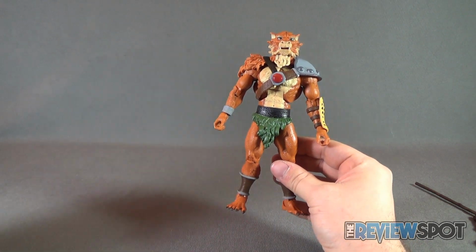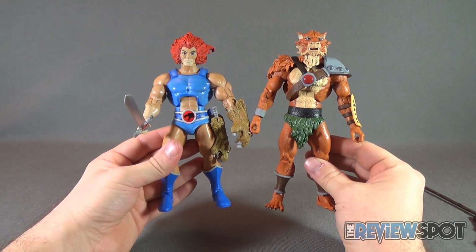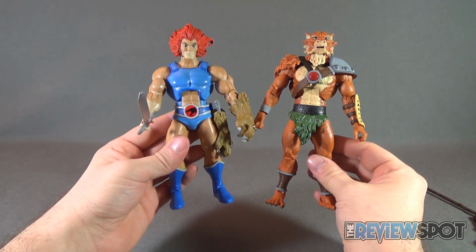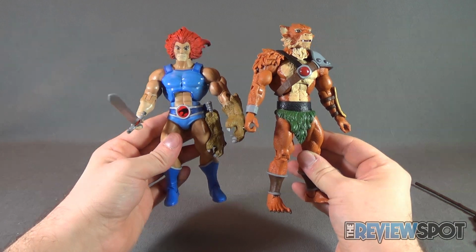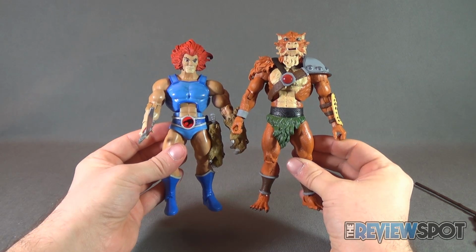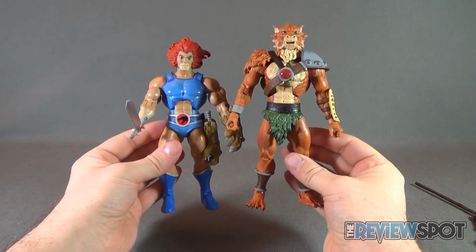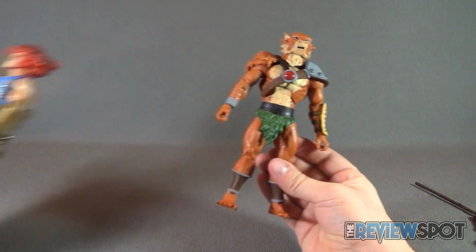Comparing him side by side with the only other figure that we've gotten from these releases, the Lion-O, Jackalman ends up making Lion-O even more squat and more kind of hefty than what he looked like before. I still wish that his legs had been just a tad bit longer, or they had scaled him down a little bit better. Jackalman proportionately fits a little bit better. He doesn't look like he's off in one area. His legs seem like the proper length to his arms, and his arms seem the proper length to his torso. Everything on Jackalman proportionately fits the bill better than poor Lion-O here. We'll just move him off camera.